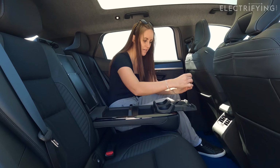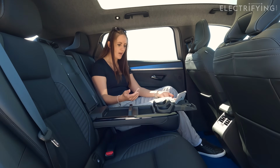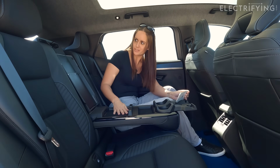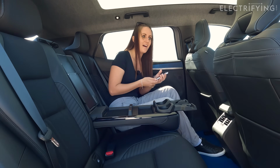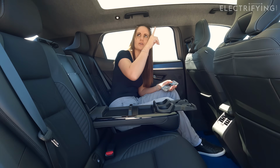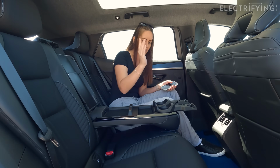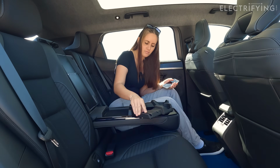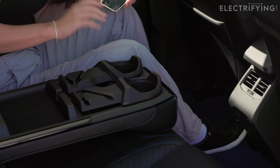How brilliant is that? Or they can watch something on their own phones or on their own iPads while they've got a drink in place, or they can put something on here. That feels really nice as well. That's blown my mind. Also, it feels more spacious back here because of the panoramic roof. That's wonderful. Also, that's really satisfying to do.